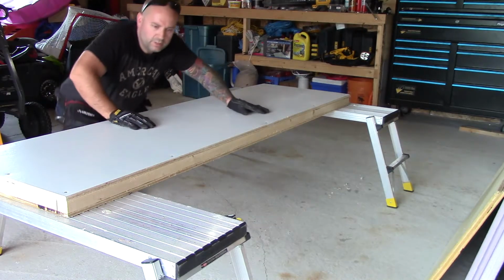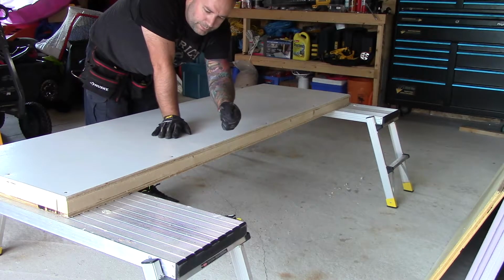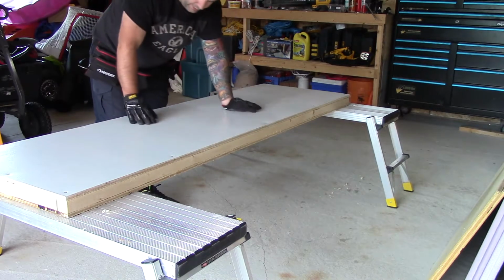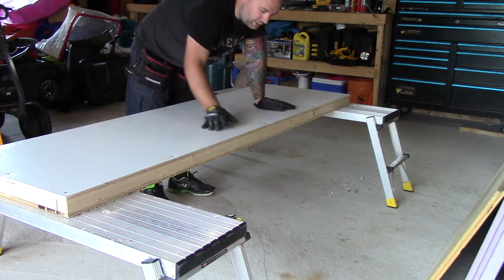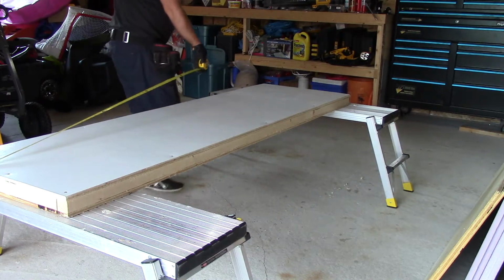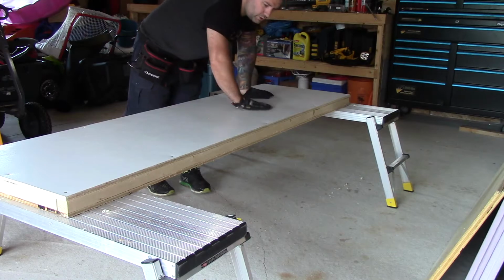Also off camera, I took my plane and I just tidied up a few edges where I may have veered off a little bit with the skill saw when I was cutting it. So I took off a little bit of excess, probably less than 1/8, just in this little area here. And everything else seems to be flush. So I think we should be pretty safe from here on out. I say we're exactly at 2 feet by 7. All right, so 2 by 7 is the current dimensions.